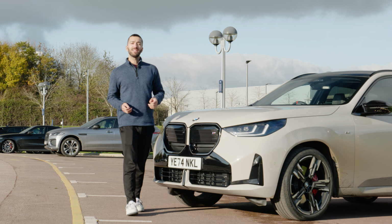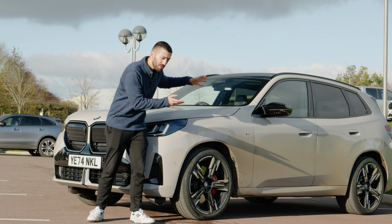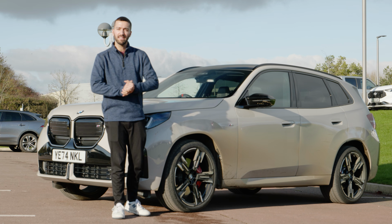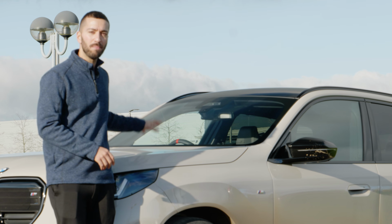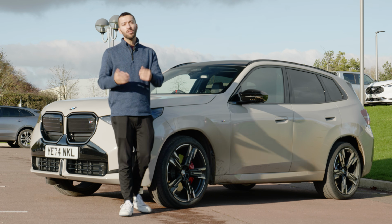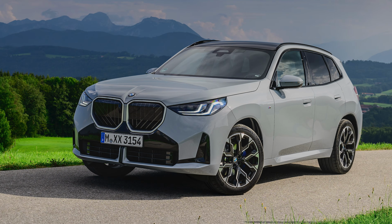Now, you've probably noticed that this X3 has whacking great 21-inch alloy wheels and also some pretty beefy brake calipers as well. And that's because it's the M50 model, which means it's got a 6-cylinder engine under the bonnet. I'm going to explain in a little bit why I think that is a fantastic thing. But if you want a slightly more sensible model, well, they do also offer a petrol, which is a 4-cylinder, and also a diesel, also a 4-cylinder.